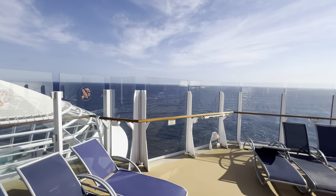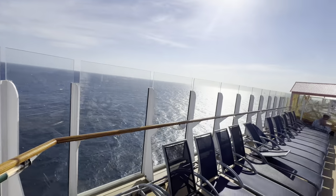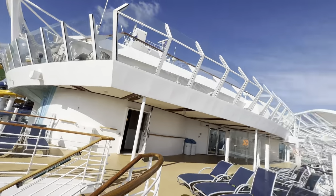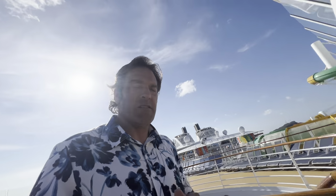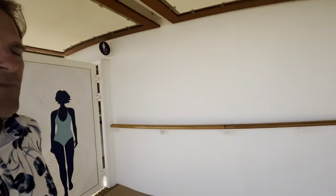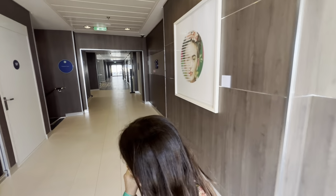All right, we all enjoy this view. There's never a bad day in cruising. All right, Maze, I think the kid care is up here. Come on, Maze. It's so hot outside. It is.